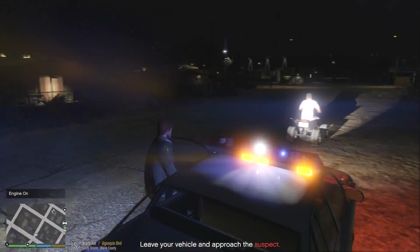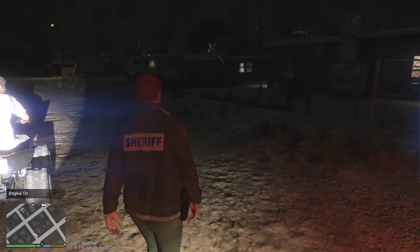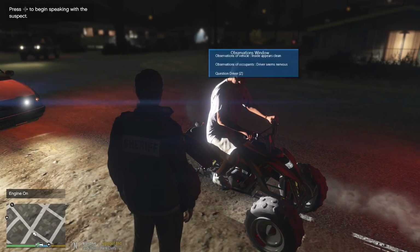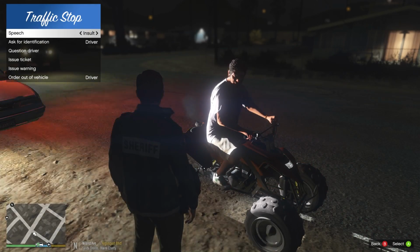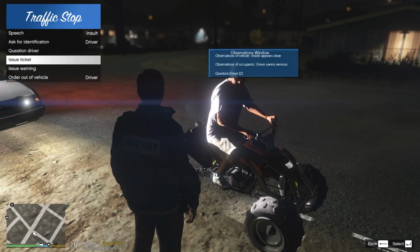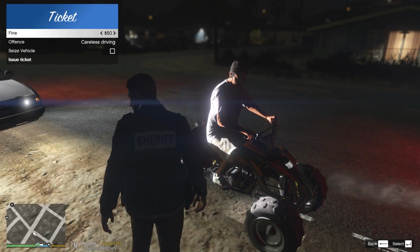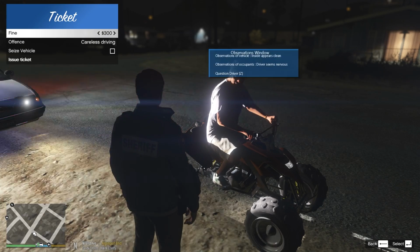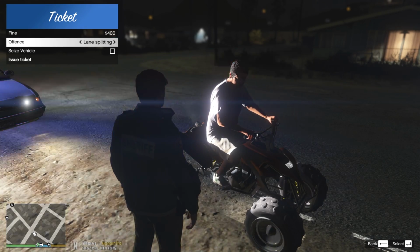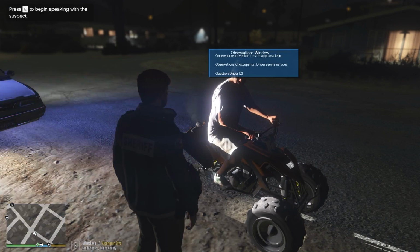So let's go ahead. He's going to receive 2 citations tonight. One for lack of turn signals on the vehicle he's driving, and then another because he's not paid that vehicle tax. All right, ran your stuff. This ATV, the tax hasn't been paid on it for the current year, so you're going to be receiving a ticket for that, as well as not having turn signals. It's going to be a $400 fine. We'll just get them with the same thing, unroadworthy vehicle, and we're going to issue that ticket.